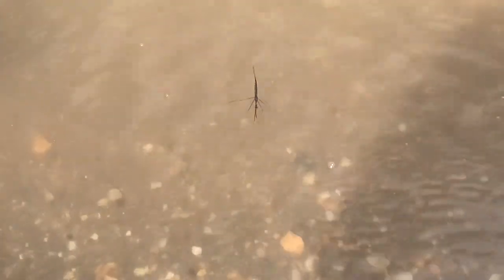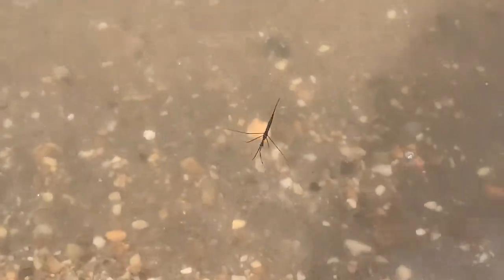A water scorpion, look at that. That's an insect, aquatic insect.